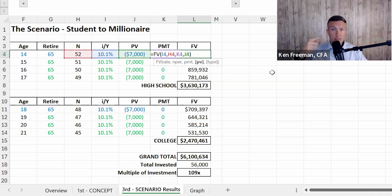Now, the reason why the 7,000 is negative: anytime we have an investment or an outflow, we have to put that as a negative. When we receive something as an inflow, it's a positive. That's why the FV is positive. Now, if we continue throughout high school, all 4 years, we end up adding that together, we get $3.6 million.